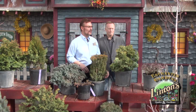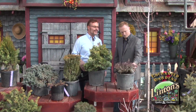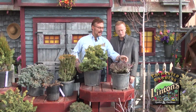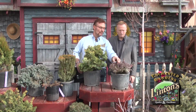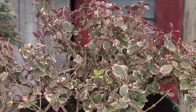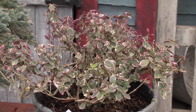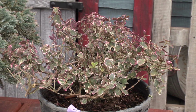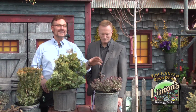Sure. Our first one here, Craig, is this beautiful euonymus. This is our emerald gaiety euonymus. And actually, you see the fall and winter color that's on here, which is that purple kind of bronze color around the edge of the leaves. And then in the springtime, when it flushes out new growth, which we see just a little sprig here, it's got green and white variegated leaves. So this will evolve into green and white colors. Makes a nice ground cover plant.